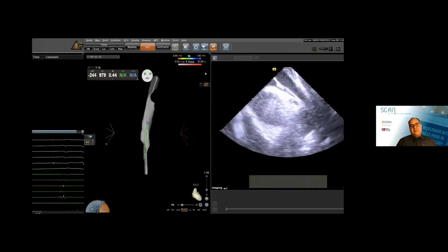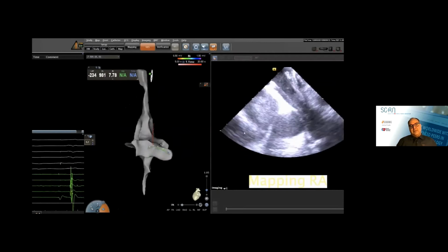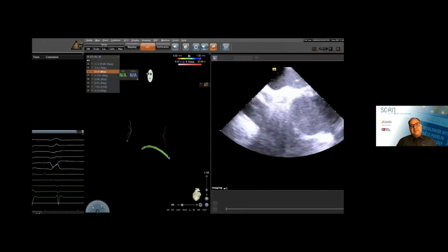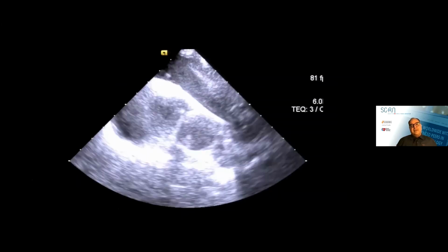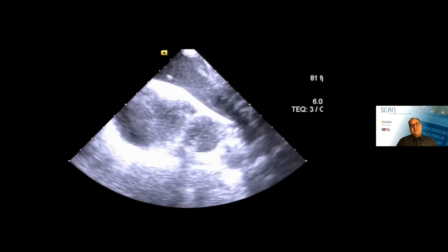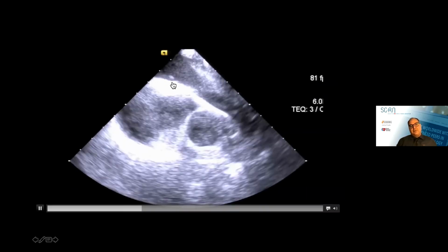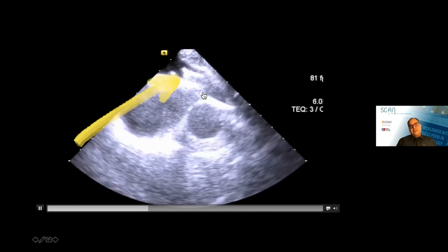So you can have a nice view of the right atrium and SVC using a decapolar catheter. This is a deca-nav navigation catheter to create the right atrial anatomy. And now we're going to put the long sheath in the SVC. What you're seeing here is the right atrium, the right atrial lead again. And in a second, you see the J wire going up.